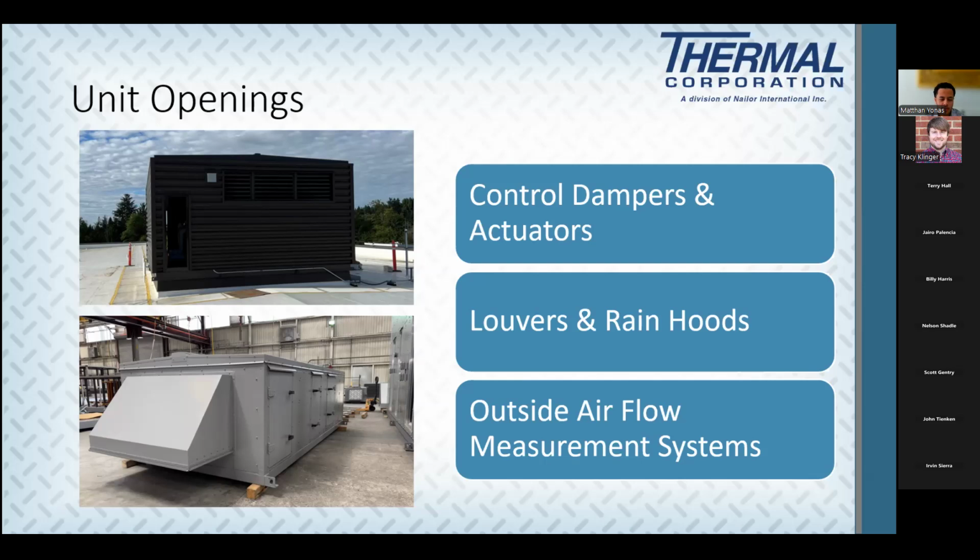And with unit openings, lastly, to touch on is outside airflow measurement systems. So we work a lot with Ebtron. I'm sure you all have heard of Ebtron before. They make dampers with outside airflow measurement systems built into them, or they make the systems where you can insert it into your air hood, into your louver, or ducted into your unit and have their airflow measurement pair into it. And those are just all different technologies or products that you can put on your unit opening, the inlet or the outlet, any unit opening that you have.